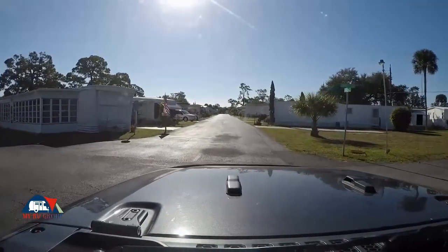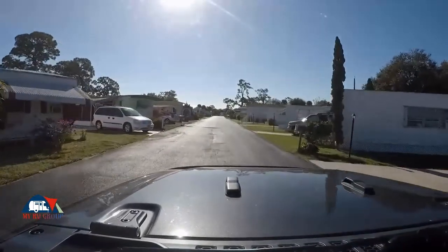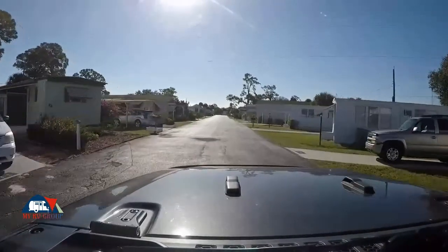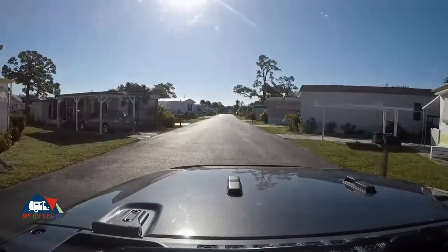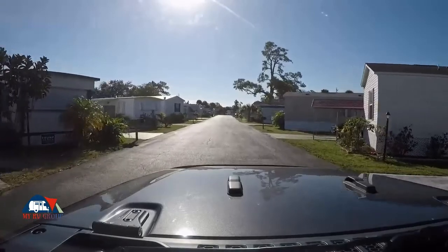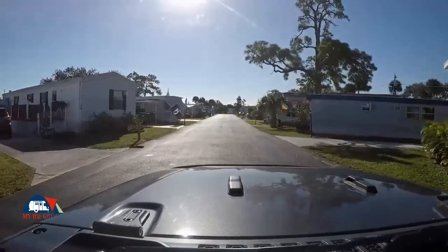This RV park has two heated pools. It has the standard pickleball courts and everything else that most people are accustomed to when they get into these RV parks.